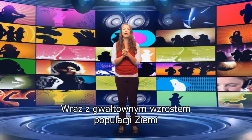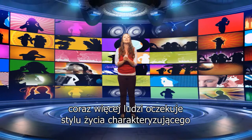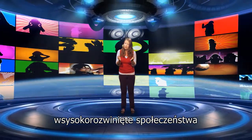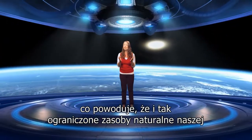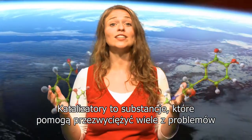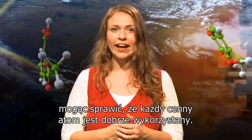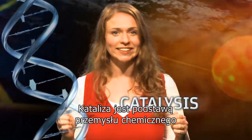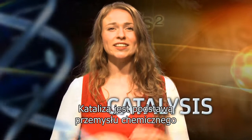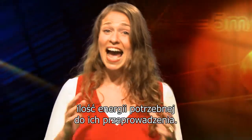With the explosive growth in the world population, more and more people are demanding the lifestyle enjoyed by the developed world, and so the planet's finite supply of natural resources is under strain. Catalysts can provide solutions to many of the problems mankind faces in achieving these goals, and can help to make every precious atom count. Catalysis is a key technology in the chemical industry, which can significantly reduce the environmental impact of chemical processes and the energy required to carry them out.